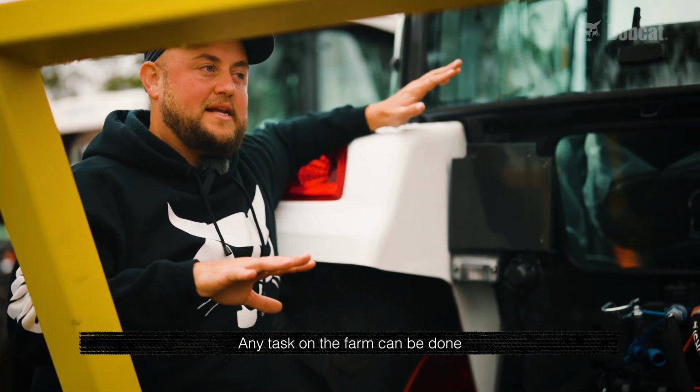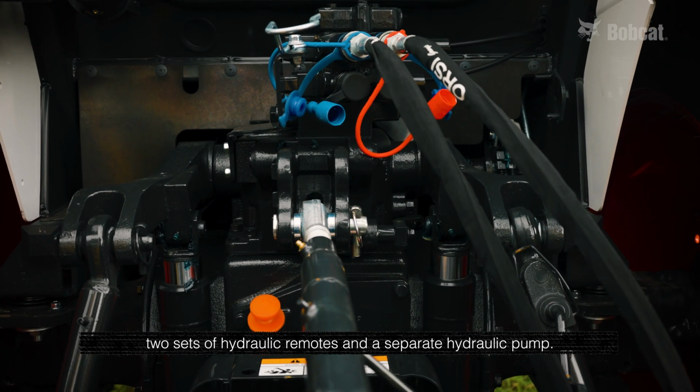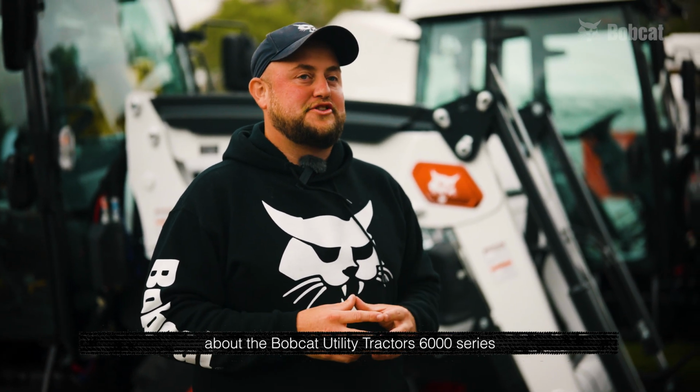Any task on the farm can be done with a large 2.2-ton lift capacity, 2 sets of hydraulic remotes, and a separate hydraulic pump.